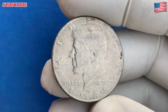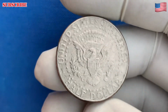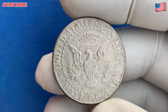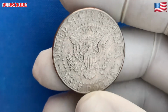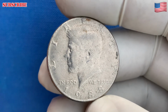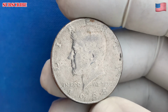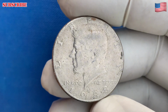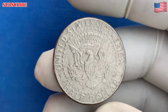So, what makes a 1988 Kennedy half-dollar so special? It all begins with condition. In the world of coin collecting, condition is king. A coin that has been circulated and handled frequently will show signs of wear, reducing its value significantly. But a coin that has been preserved in flawless or nearly flawless condition, what experts call mint state or proof, can command astonishing prices. The 1988 Kennedy half-dollar, when found in such exceptional condition, becomes a rare gem.